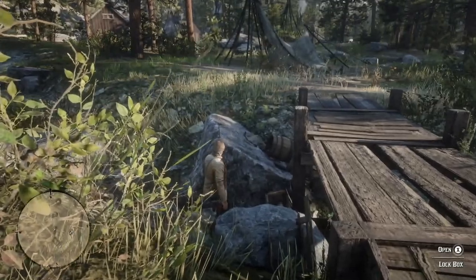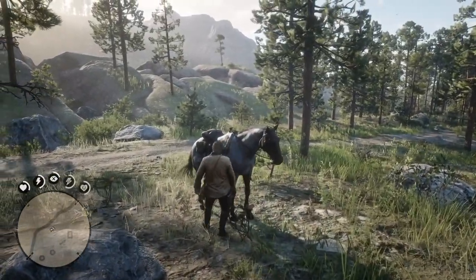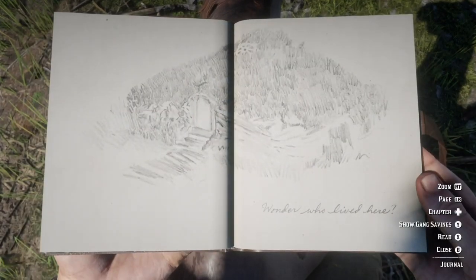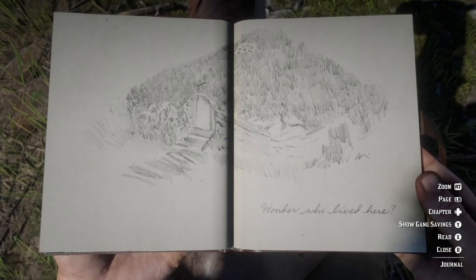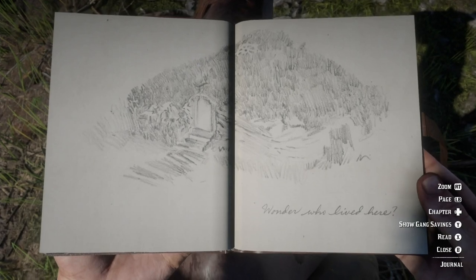The next pamphlet is nearby this location, and people tend to miss it. So let's get on with finding the poison arrow pamphlet. This location I've shown before, and it is the hidden hill home, or the mysterious hill home. Arthur inspects the area and finds the "Wonder Who Lived Here" hill home, but there is a lockbox right near the home that contains the poison arrow pamphlet, which is another pamphlet that is very useful to Arthur.